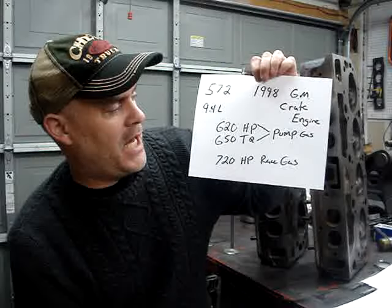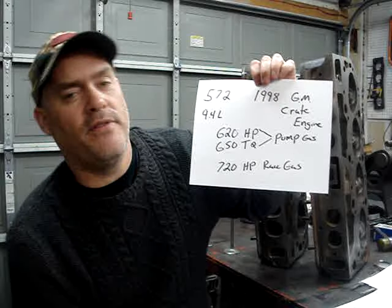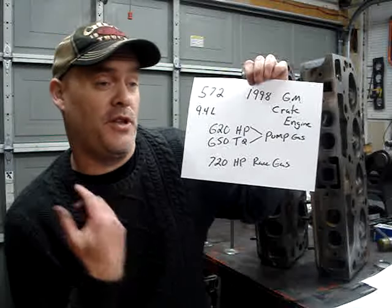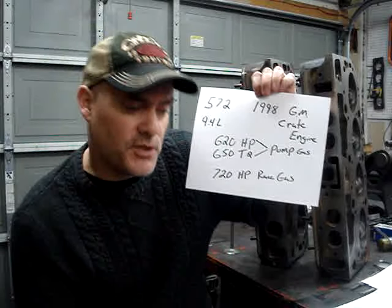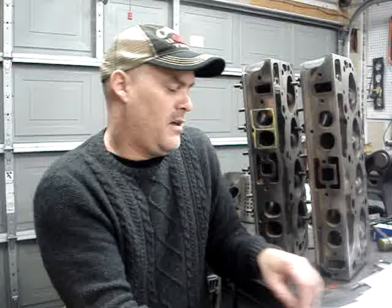So for a pump gas motor, over the counter, pretty powerful engine. So a 572 over the counter big block. If you wanted the high performance version of that motor, they did have a high compression race gas version that was producing more than 720 horsepower right out of the crate. So if you're an enthusiast and you want a crate motor like this, you can get one of those from GM.